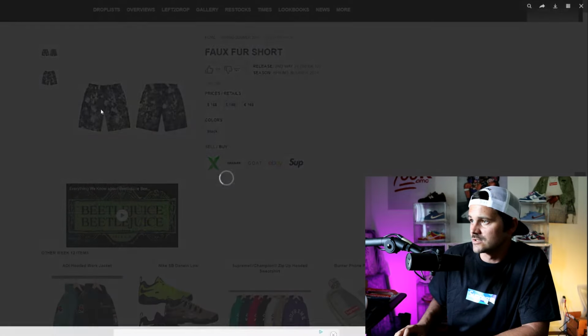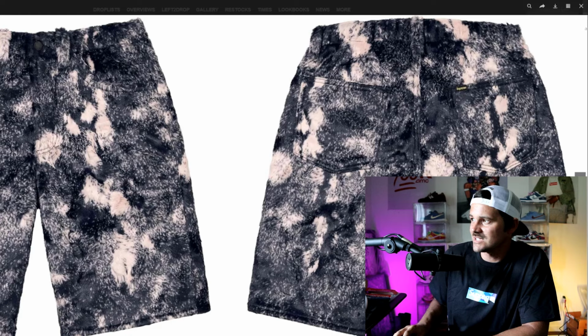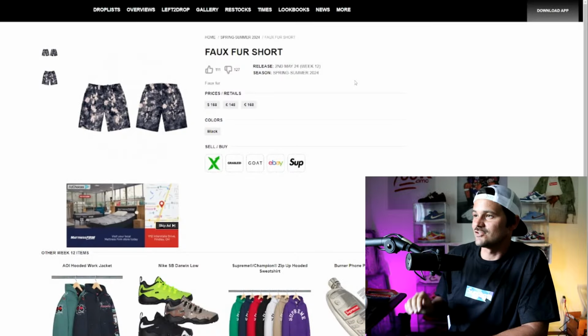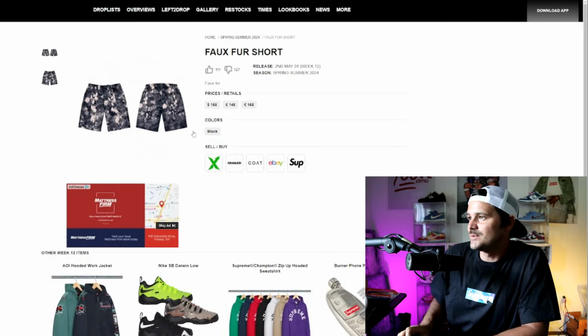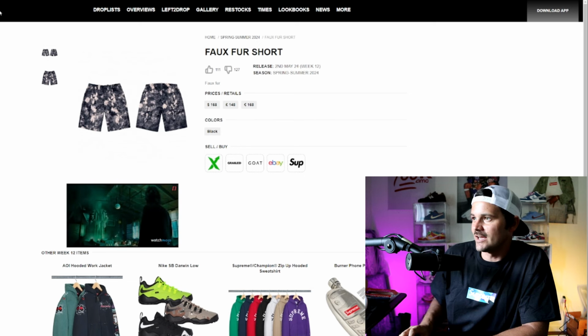Faux fur short. That is bougie. That's different. I'll be sweating my butt cheeks off in those, man. Faux fur? Are you kidding me? This time of year? Damn. I'm not like the swampiest ass crack around. So that's an easy pass for me. Spend $180 just to have a swampy ass?